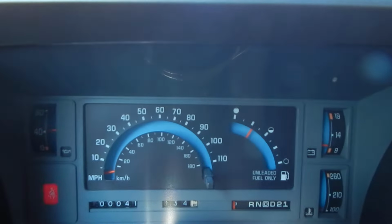Vehicle has not been started for over a week. Starts right up. Let it just idle for a moment. Looks like the AC is already on. Go ahead and release the brake. We'll get started.